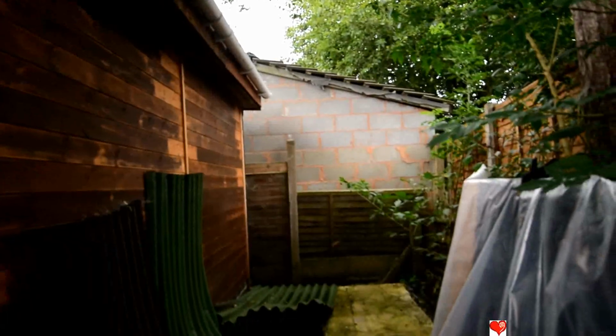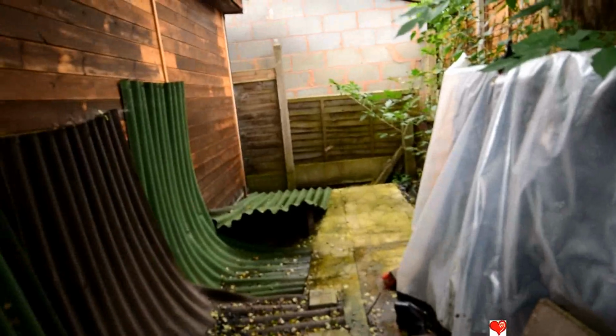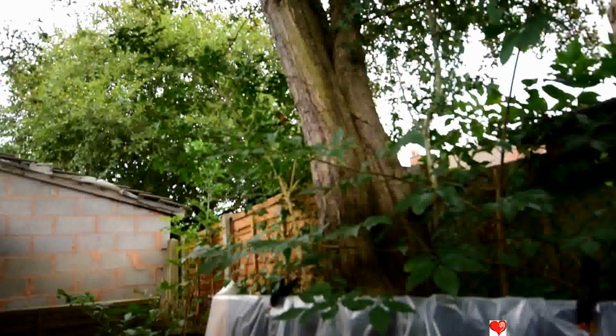Now, you'll have to excuse me because all this is handheld. I'm not on a tripod at the moment, so the light's going mad. But anyway, there is a 70-year-old hawthorn tree from which I make my tinctures, because this is a mature tree.